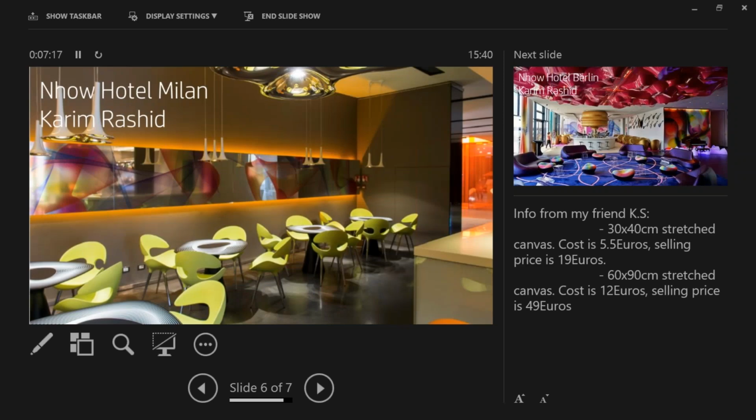Another hotel. This is the NH Hotel, as it's called. It's a Spanish chain of hotels called NH. And here they got involved with Karim Rashid himself, trying to create something different in a hotel as well. NH is quite well known for being quite vanguard with their design.